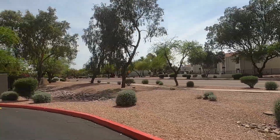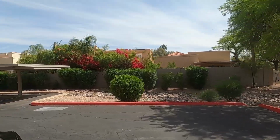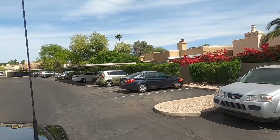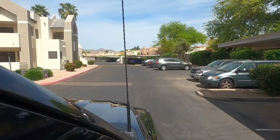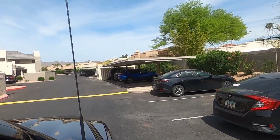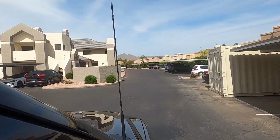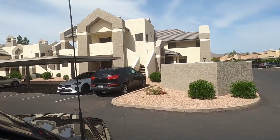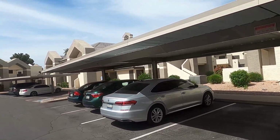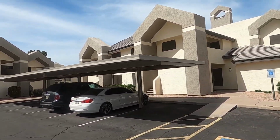Like I said, there's several different complexes like this. None of them have garages, but they do have covered parking, as you can see. All of them are going to have a private pool, and there's going to be a homeowners association. So it's a great option if you are looking for a second home, or maybe a first home.